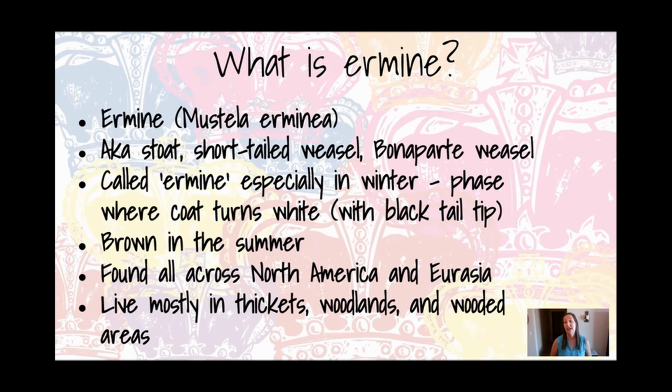If ermine live in an area that's not quite as cold, their fur doesn't get that pure white color. Sometimes it's more of an off-white. But they can be found all across North America and Eurasia, and they live mostly in thickets, woodlands, and wooded areas. So it's not necessarily hard to get your hands on ermine fur, but it is a pretty small animal. So obviously a full fur would only go so far if you're trying to line something with ermine.